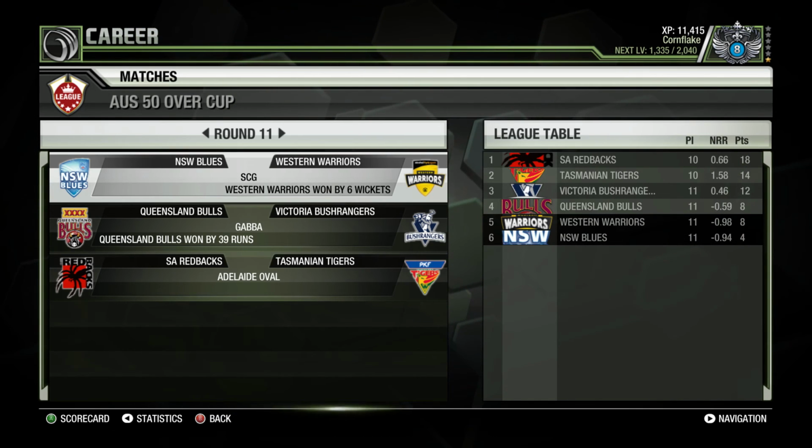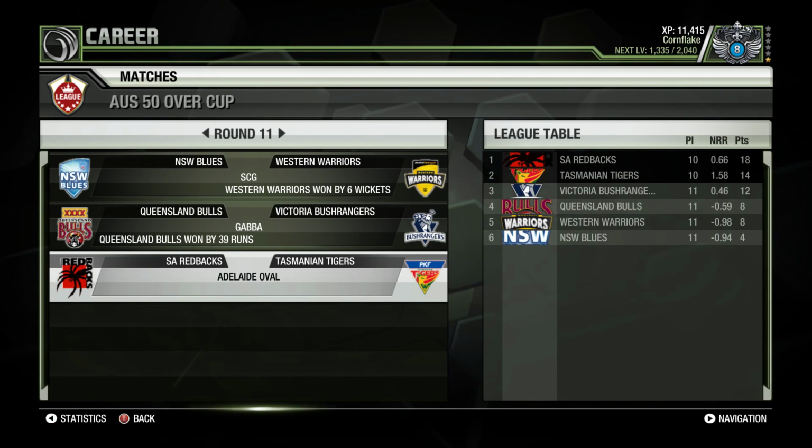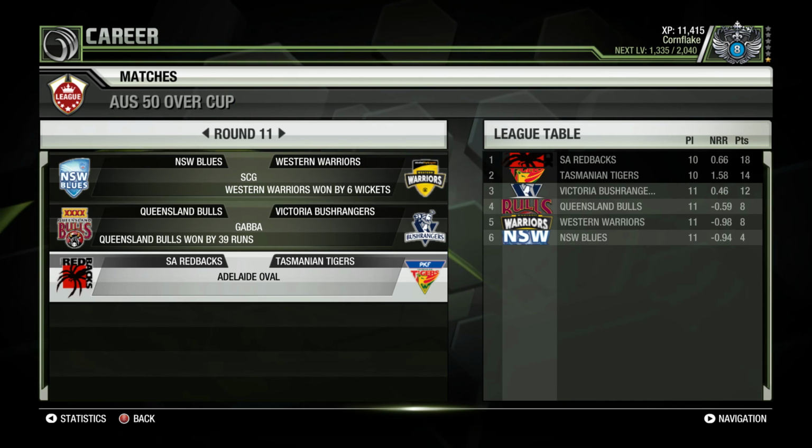We can see here we're in round 11, so we've played 10 matches. Most of the teams have already played 11. Our opponents are the Redbacks, who are first. You can see on the right, if we go down here, it is first versus second. For round 11, we have a much better net run rate than the Redbacks, but a 4-point lead they have. So that tells me that they've had 2 extra matches to get those 4 points. So a win here will be pretty crucial if we want to take top spot. I think really we need to just look at those top 2.